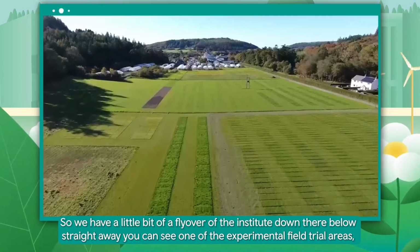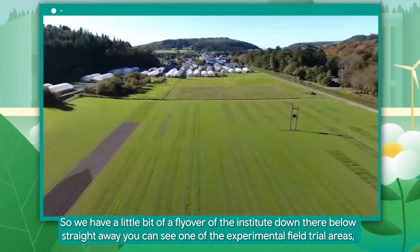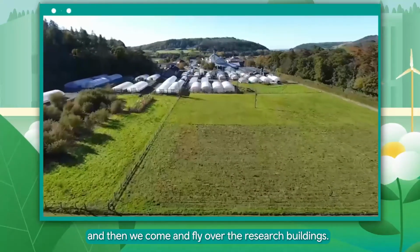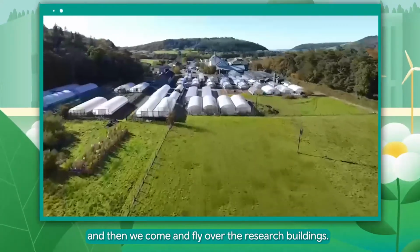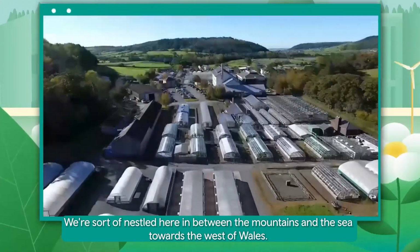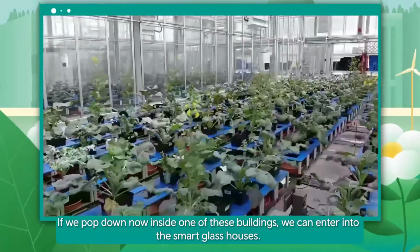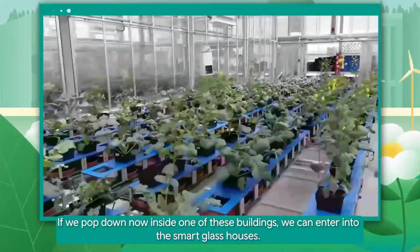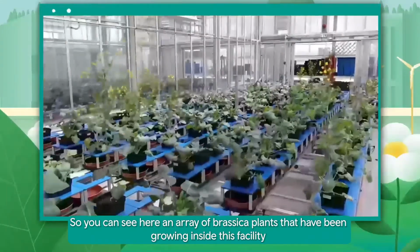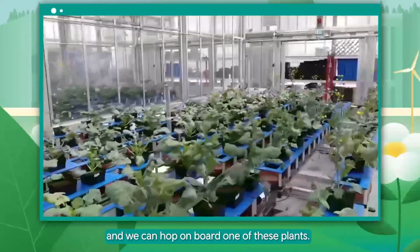So we have a little bit of a flyover of the institute. Down there below, straight away, you can see one of the experimental field trial areas. And then we come and fly over the research buildings, and we're sort of nestled here in between the mountains and the sea towards the west of Wales. If we pop down now inside one of these buildings, we can enter into the smart glasshouses, and so you can see here an array of brassica plants that are growing inside this facility.